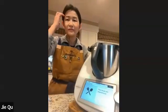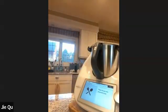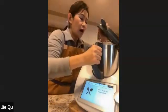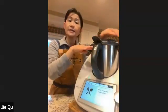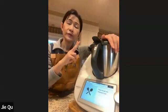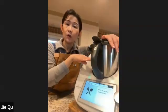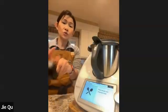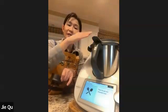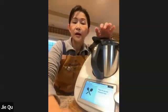If it's oily, greasy, that's exactly when I use it. I just want to make sure it's being cleaned well. So I filled it up to half. The Thermomix has a volume of 2.2 liters, so usually I would fill it to half of the bowl. And then I want to make sure when I'm washing it, nothing gets splashed out, so I'm going to use the measuring cup on top.